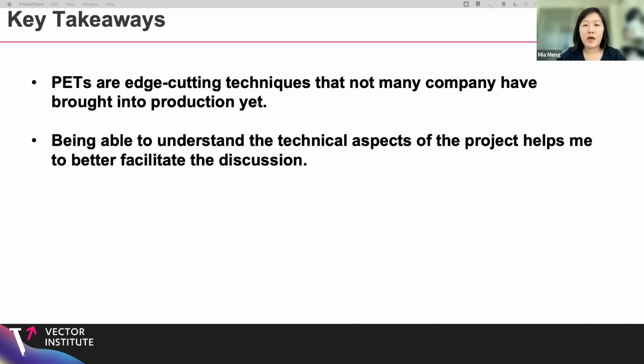For example, I can help them to get the right resources. Some of them are looking for an implementation of one specific technique, but in a different Python package, so I was able to connect them to the right person or get them the right resource. And by understanding the code, I was able to understand what kind of obstacles the bootcamp participants are facing in order to better help them to achieve their goal in the end.